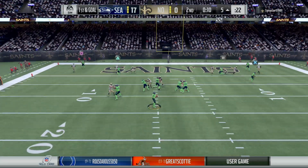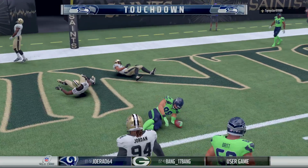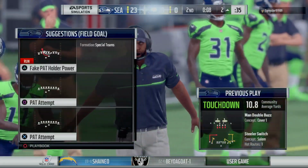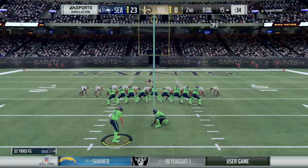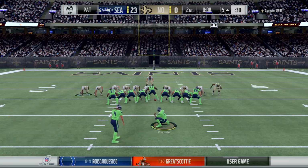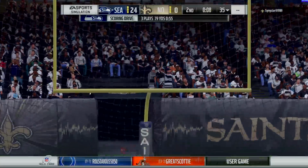From the shotgun, Wilson. And he's got the big tight end, Graham. Touchdown, Seattle. Jimmy Graham in the final seconds of the first half. And the Seahawks find a way to stretch their lead. And the lead is now 24.